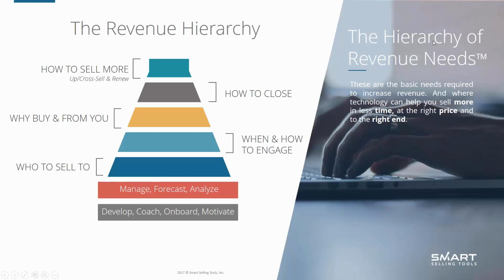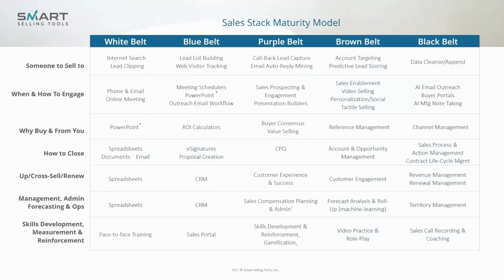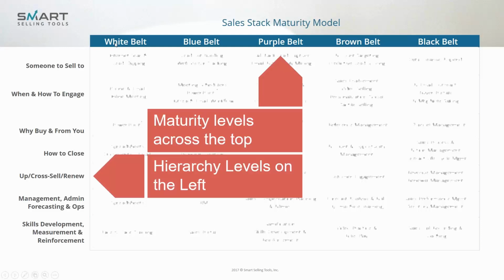Yeah, well, that's a good question, and we thought about that because everyone is different and they are all at different stages. So we did put together a maturity model, if you will. This looks really, like, where do I start? There's a lot on this slide, I know, but let me just point out that we've got the maturity level across the top. So we've got white belt, blue belt, and then all the way up to black belt. Obviously, white belt is less sophisticated. Black belt is, hey, we're firing on all cylinders. And then on the left are the different hierarchy levels that I just talked about.